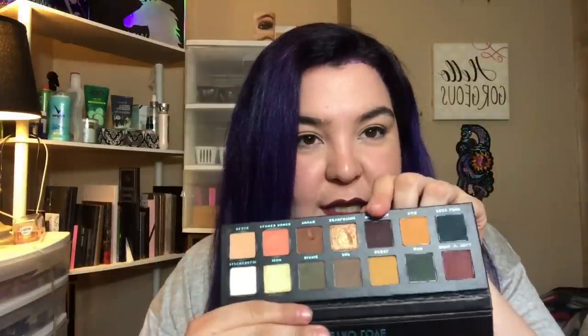which is this mustard yellow right here. We'll go ahead and put Fab right here. Blend her in a little bit, build it up a little bit. As you can see, very, very pretty. We're also gonna go into the shade Nostalgia, which is this deep, deep brownish plum. We'll put her right here. Blend her in a little bit.